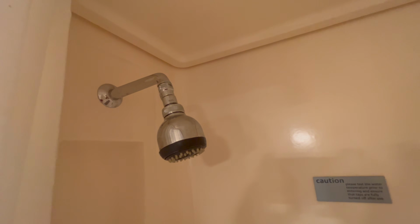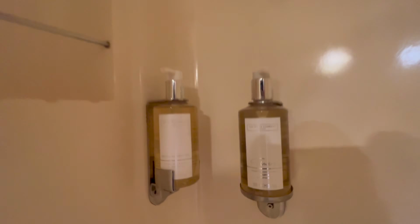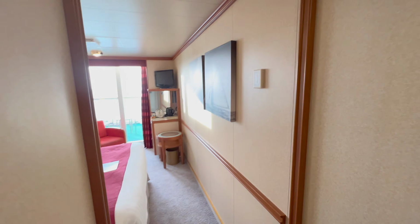Now in the shower, you get a fixed shower head, which is relatively frustrating, but I am 6'2", and I can stand up in there okay. You've then got your White Company toiletries, and down at the bottom, there's nothing really to mention down there. Now, heading back out into the room, just a couple more things to mention before we wrap up.